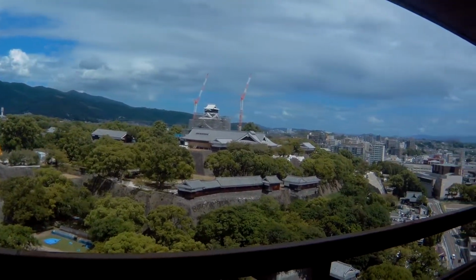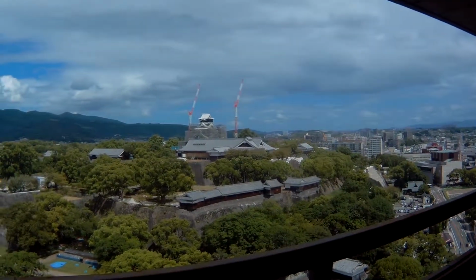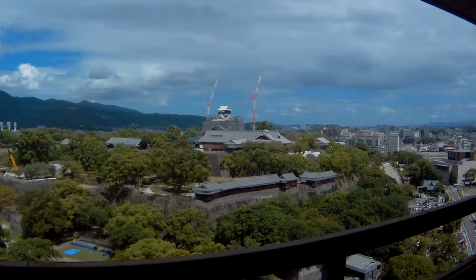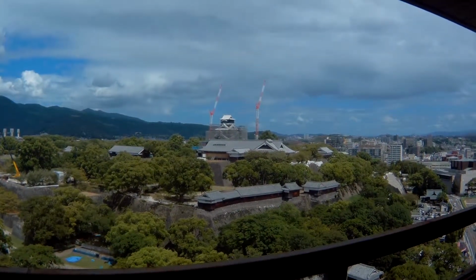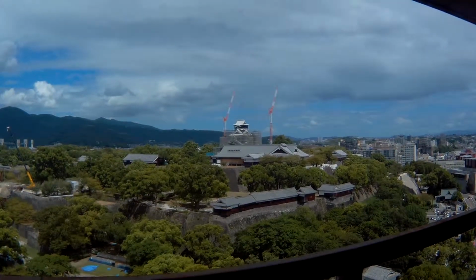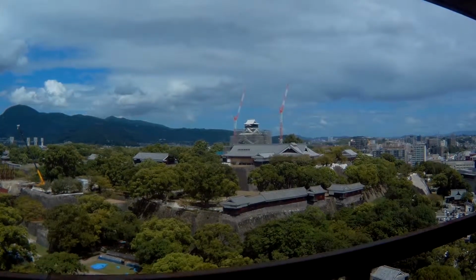Up ahead, you see Kumamoto Castle. It was heavily damaged by the Kumamoto earthquake in 2016, and it's going to take them about 20 years to repair the whole thing. It shouldn't really take that long, but they want to restore it exactly how it was, like all the stones in the same position, all that. That's why it's going to take so long.